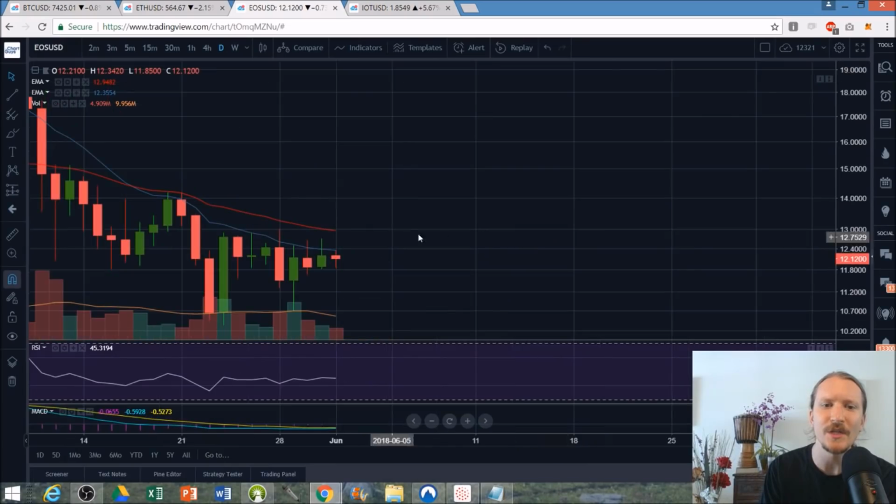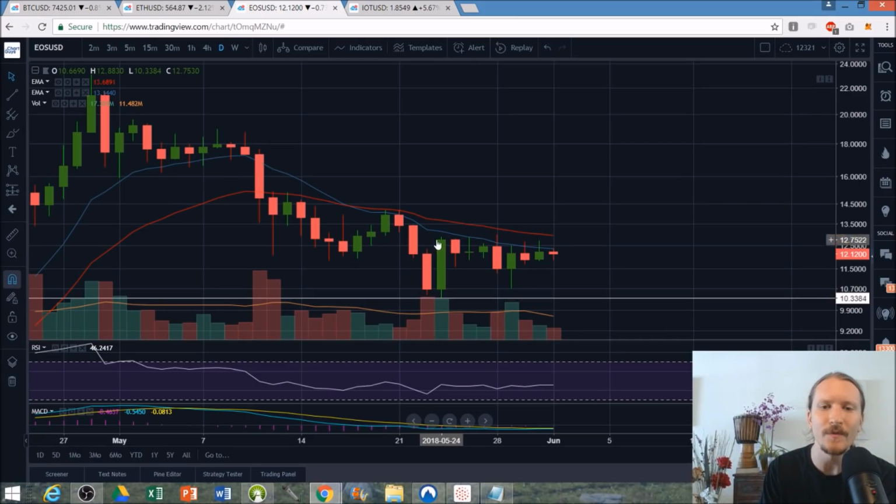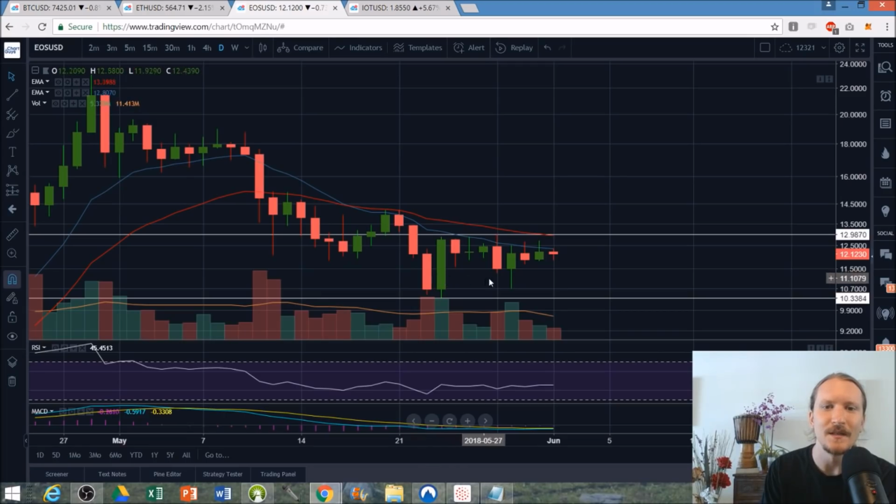EOS USD, so just looking at the daily chart, I can tell it's one step ahead because it has a daily higher low already formed. We hit the low of the pullback down at 1033. The high of the bounce was up at 1299. Then we pulled back and formed a higher low, just barely, 1070. Actually pretty significantly, 1034 to 1070, higher low.